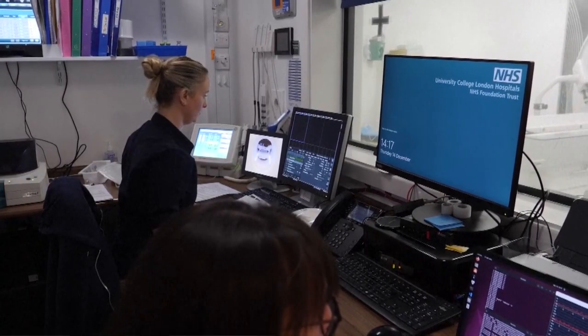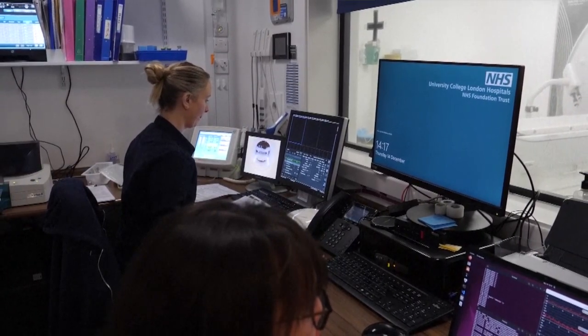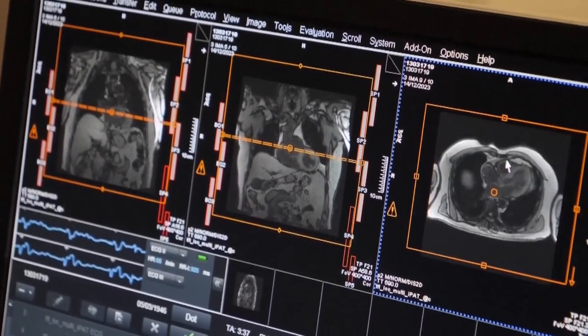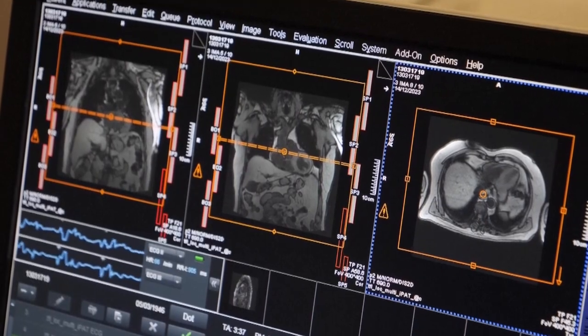So we literally get three-dimensional maps of the heart, and we can look at the electrics of the heart propagating all across the cardiac chambers. And then when the patient goes in to have their MRI scan, at the end of the scan, we are able to map that data onto the MRI scan.